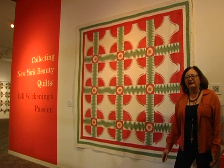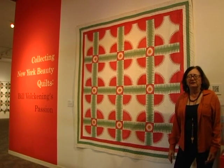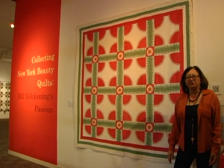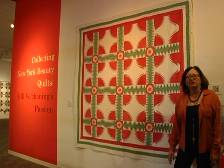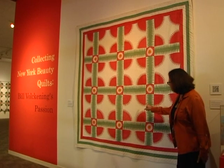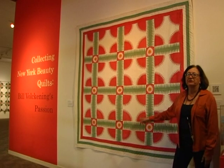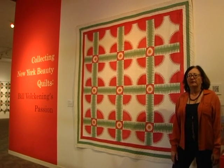And you think that there wouldn't be that many examples of them. So it's not that he can find these quilts every day, but over the years he's been able to amass this wonderful collection of this particular style. And the other thing about this quilt that's so wonderful is it has amazing, intricate quilting. Of course, all of this was done by hand. Okay, we'll move into the next gallery.